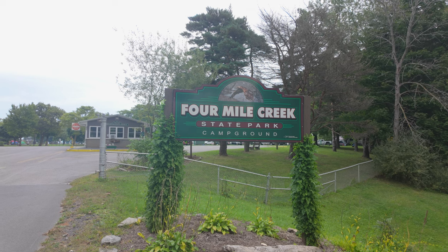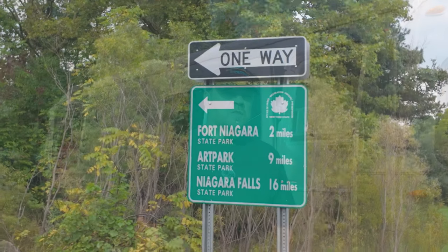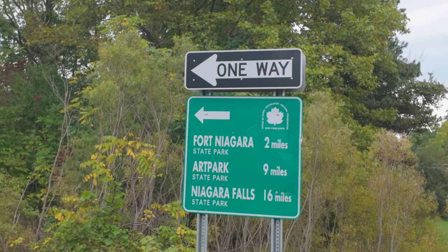We are at 4 Mile Creek State Park. It's located in Youngstown, New York, which is about 16 miles to Niagara Falls. So naturally, this campground becomes a great base camp for visiting Niagara Falls.